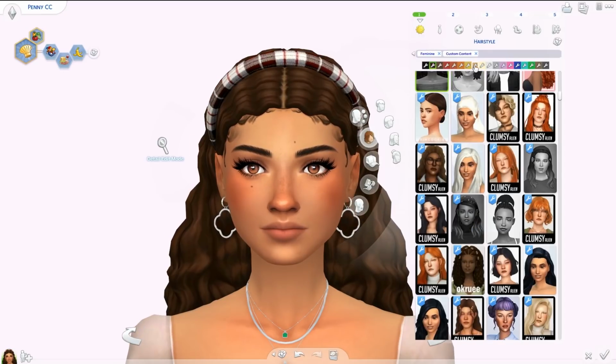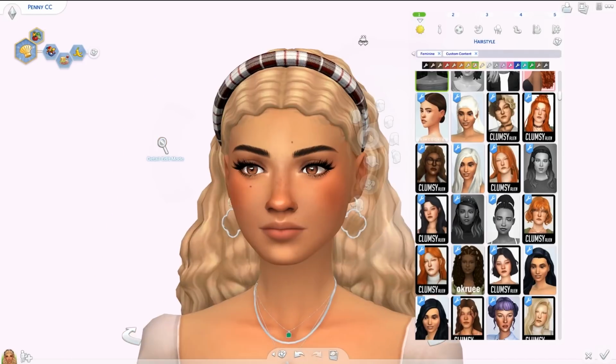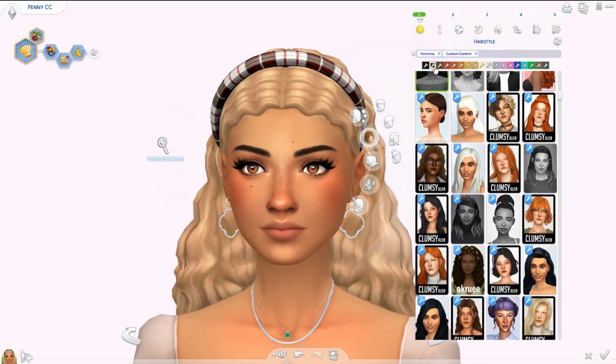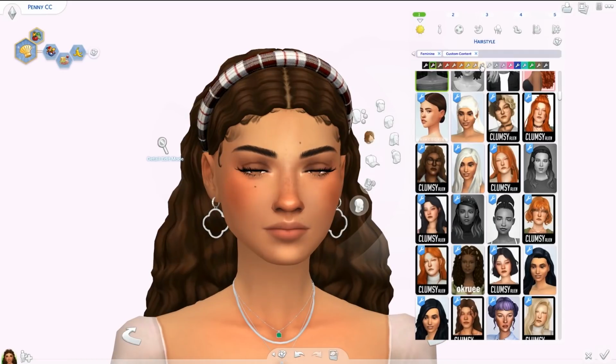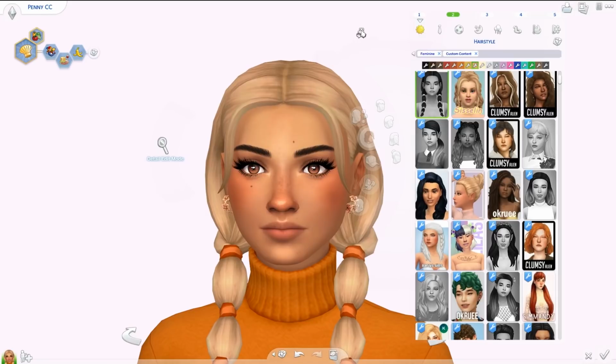But we'll look at the hairs in blonde because you can see the texture of a hair a lot better when the color is lighter. I get a lot of comments asking for me to do it in blonde, so we are going to do that. Maybe for some hairs we'll look at it in both blonde and brown.